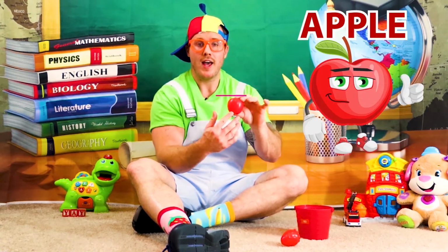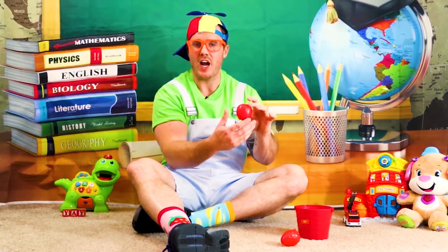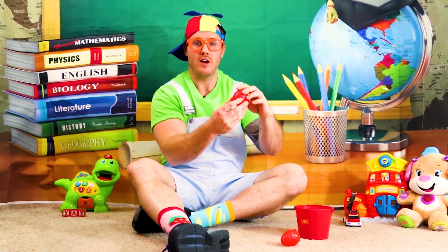This is an apple. Apples come from trees, and mostly they grow from an orchard or a bunch of trees. And apples are really good. They're really flavorful, and they're super red. All right, so this is an apple.